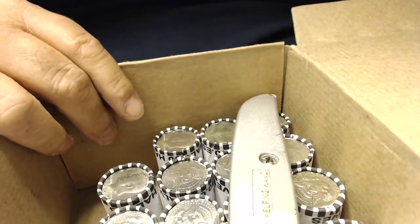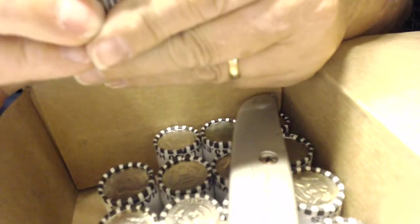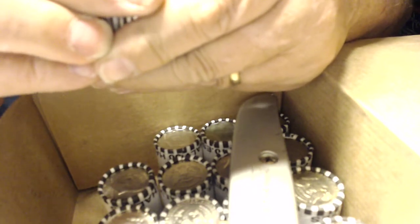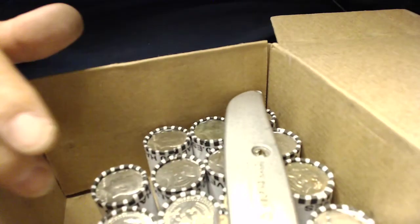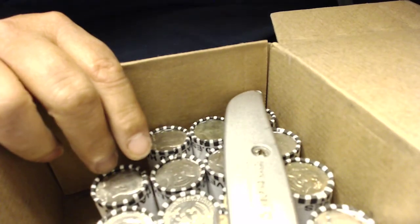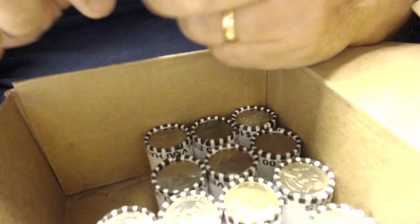72. All right, how many have we gotten so far? So far, out of this half, we've gotten 1, 2, 3, 4, 5, 6, 7, 8, 9 silver out of 6 rolls. Yeah, I got 30 out of the first half of the box.